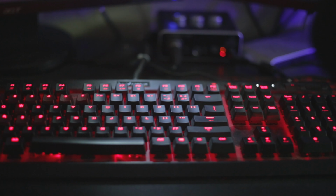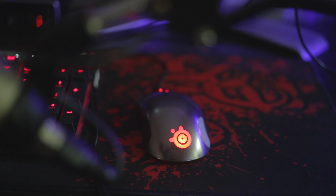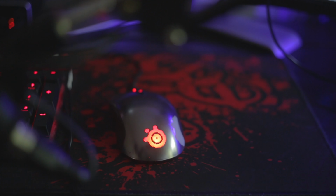Now for peripherals that I'm using on this setup, I'm using a Corsair K70 keyboard, which is the only red version, not the RGB version, and then I've got a SteelSeries Sensei from 2009. Both of these were also for free from Hard Rubbish. Now the mousepad I'm using is a knockoff Razer mousepad. It does the job, and it's a really nice large one, and it's red and black as well.